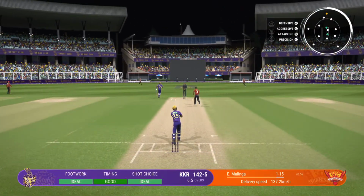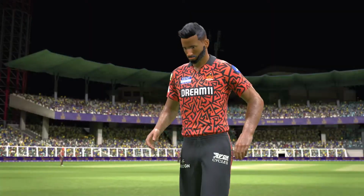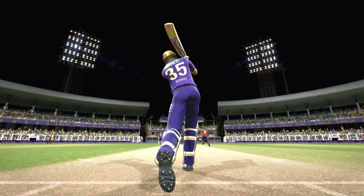Oh, my word, that is huge. Middle, that's a monster of a shot. Well, that's what you pay your entrance money for. It's flown into the crowd. A brilliant shot off the front foot. No need to move.